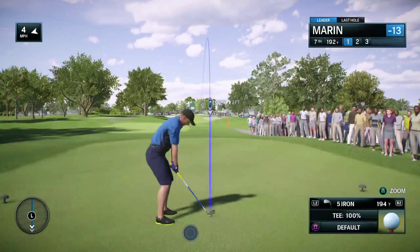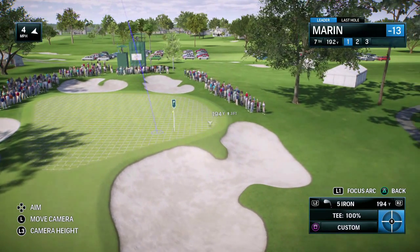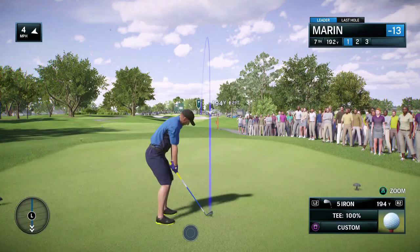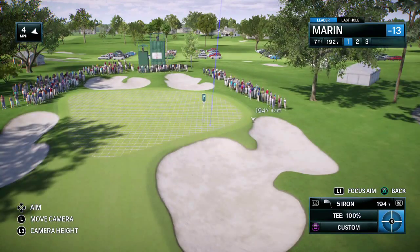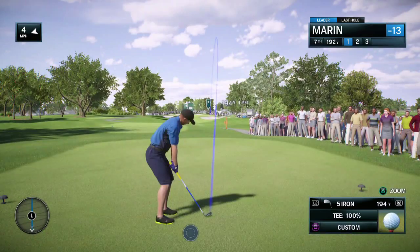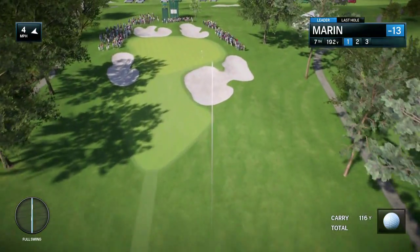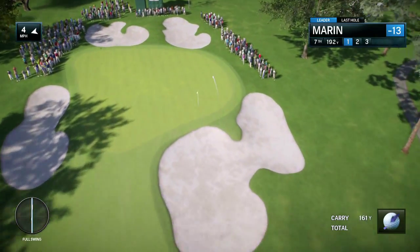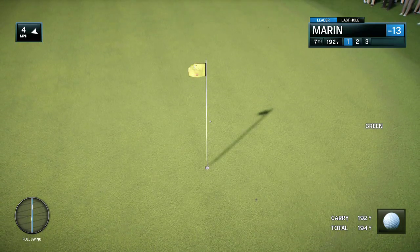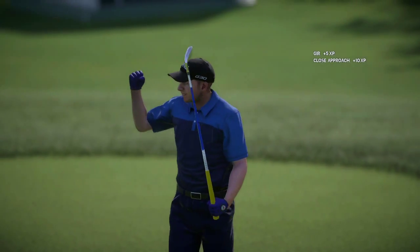Frank, the good news as you come to the 7th after that beast of a par 5 is that it's just under 200 yards and there's no water. It's not as long as the second, but it's just as demanding. Very narrow entry into this green. Wow, Frank, he is dialed in. Yeah, that was just some shot on that. Easy birdie.